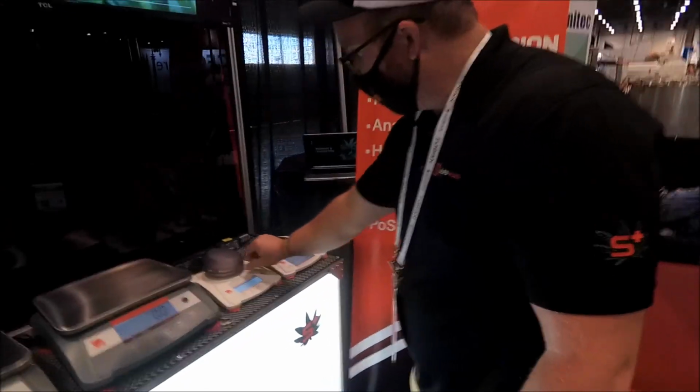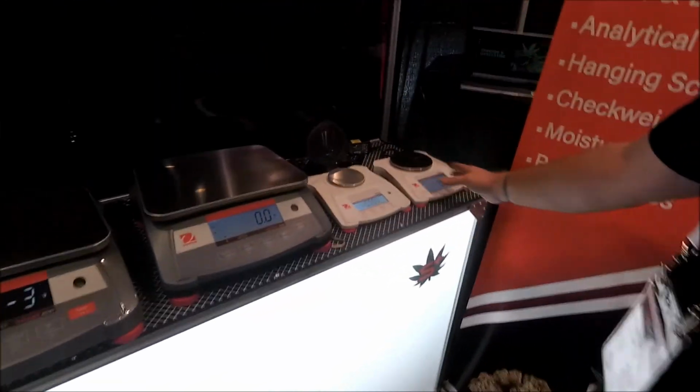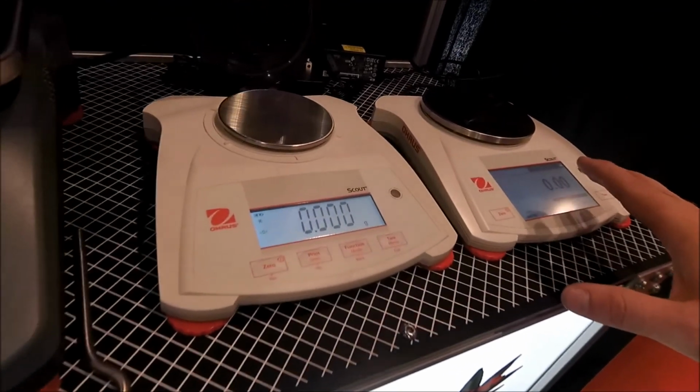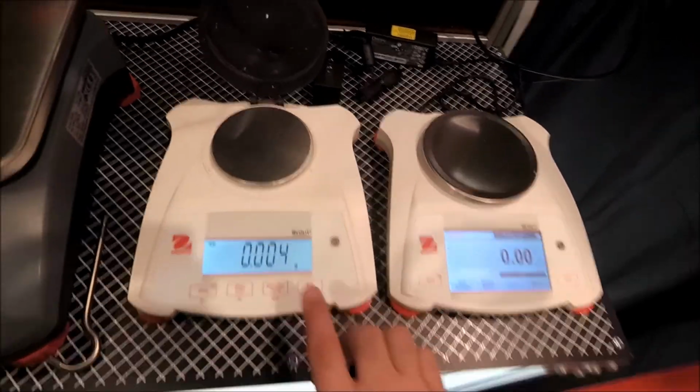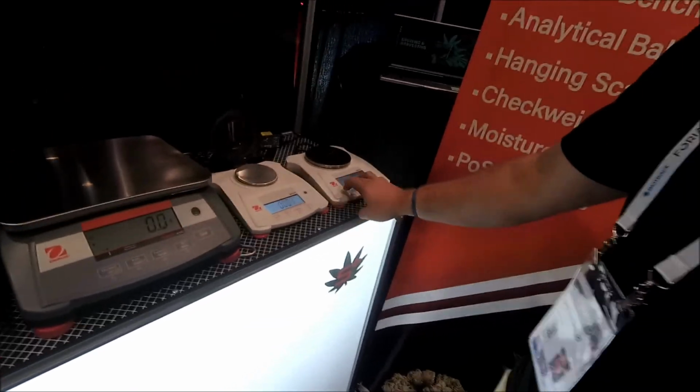Finally, we have pre-roll scales. Things work great for rolling. Very common. Essentially, again, same typical scale. One has the button sequence below, the other is a touch screen.